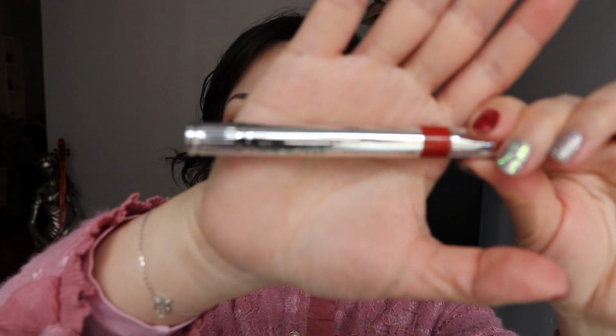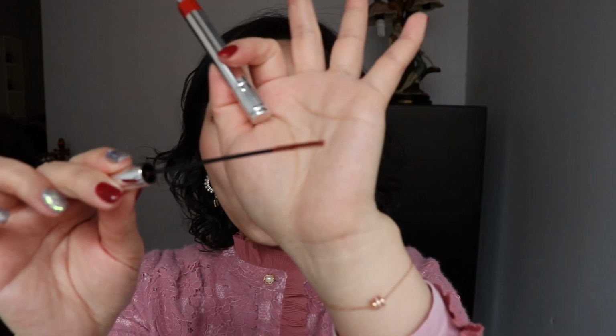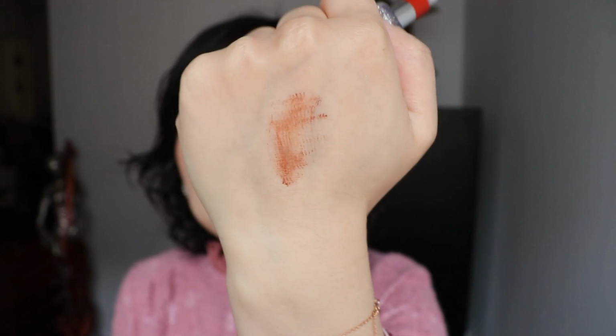Gonna try this one. It's from G.R.W.M. Color number 20, so it's a more brown colored mascara. It looks like a pen. Very cute. Very interesting. Let me get a bit of color out. It's brown color. It's like orange or brown. I like that it's not too wet, because if it's too wet, my eyelashes are just going to go back.